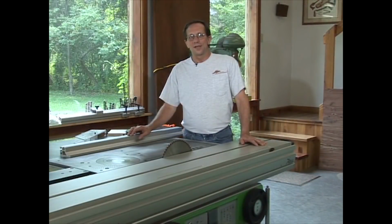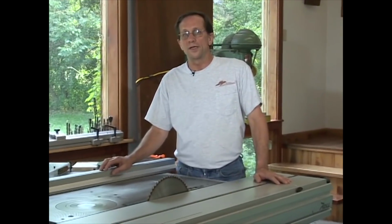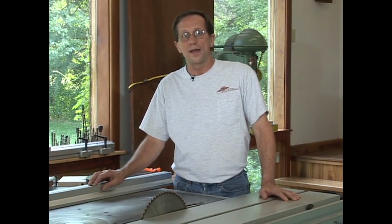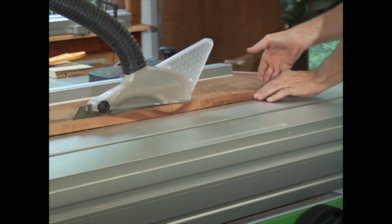More accidents happen on the table saw than any other machine in the wood shop. Something like 30,000 hand injuries alone are reported to the Consumer Product Safety Commission from the table saw. And even though so many accidents happen on the table saw, most woodworkers don't understand why or how that happens. Primarily, the most common cause of accidents on the table saw is table saw kickback.